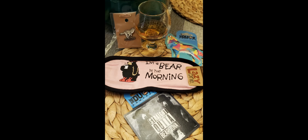I kind of mentioned earlier, I love to put pins on my hiking bag from all of my adventures.